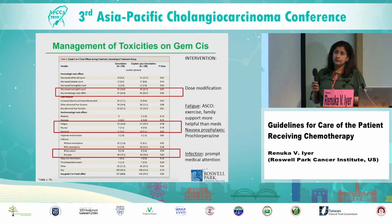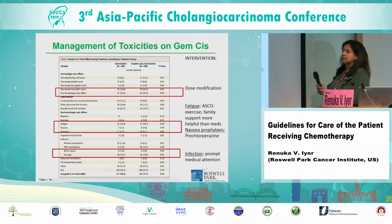I'll put another slide. They did some studies to look for fatigue, anemia, simple things; you fix that first. If they're tired because they have an infection, then you treat the infection. But if they're tired truly because of chemo, then they found that exercise and family support can actually be more helpful than even medications. Because we give them low-dose steroids or something to boost their energy, actually, exercising and moving around can be more helpful.